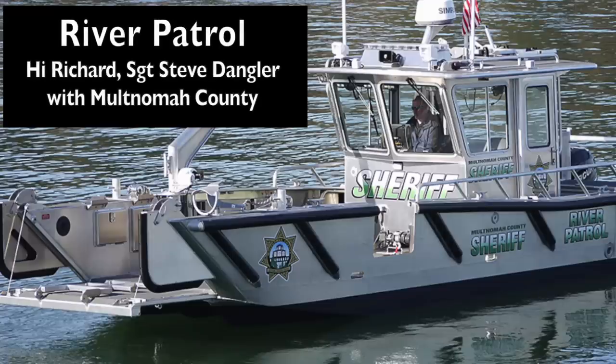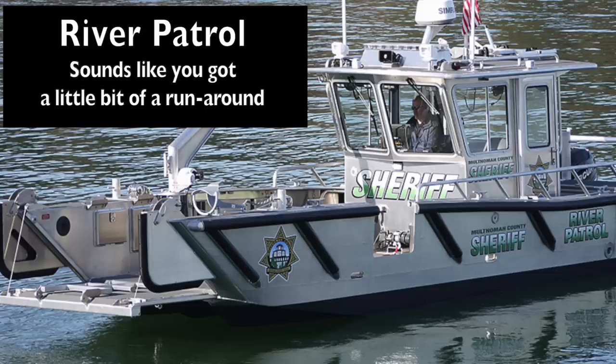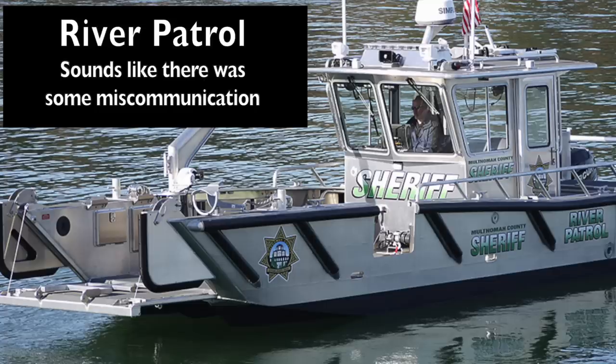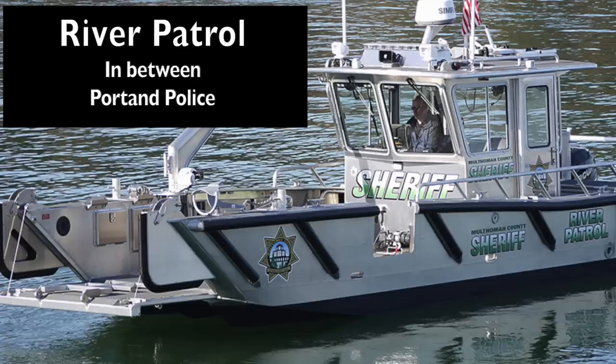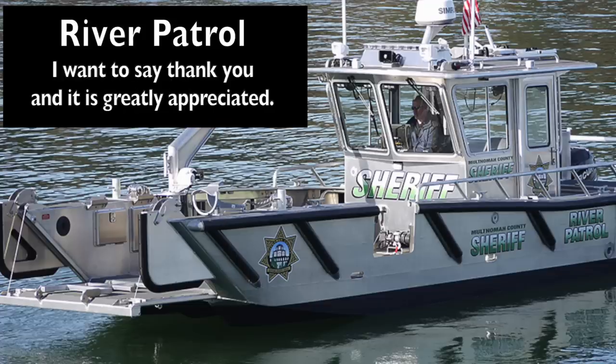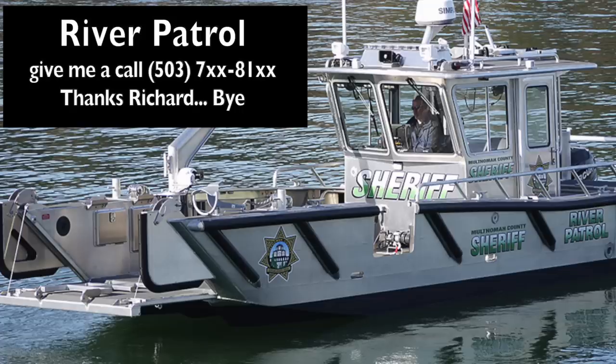Hi, Richard. Sergeant Steve Dangler with Multnomah County Sheriff's Office, River Patrol. Sounds like you got a little bit of the runaround here in regards to the vehicles, and it sounds like there was some miscommunication between Portland police and what they were relaying to us and what information they got. But if you guys are cleaning things up, I want to say thank you, and it is greatly appreciated. If you have any questions, concerns, or anything, give me a call, 503-781. Thanks, Richard. Bye.